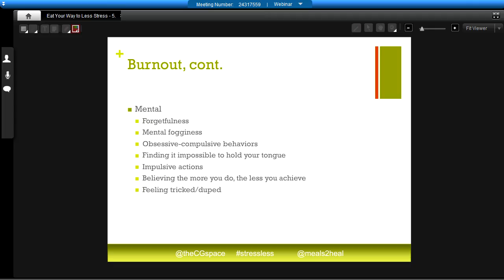It can also manifest in a mental way if you're feeling forgetful or having a mental fogginess, if you notice any obsessive-compulsive behavior, or it's just impossible for you to hold your tongue, if you're having some impulsive actions, or believing that the more you do, the less you achieve, or feeling tricked or duped, these are also more signs of burnout.